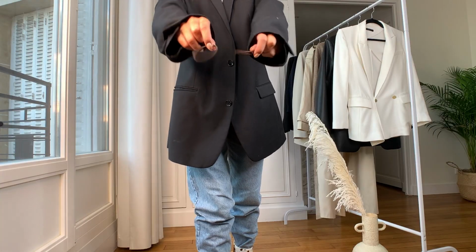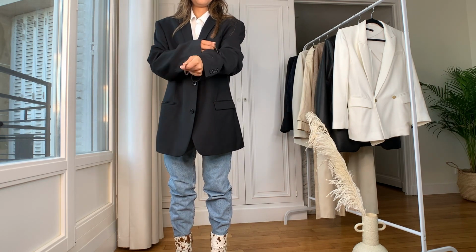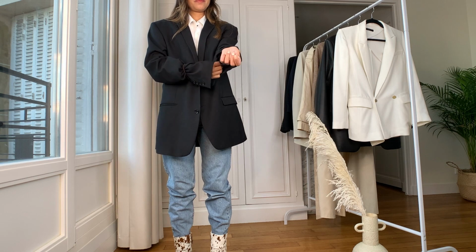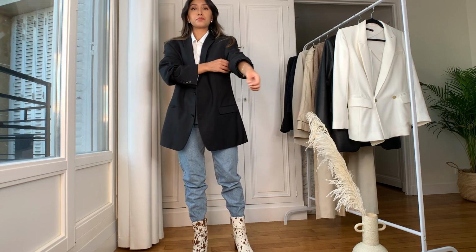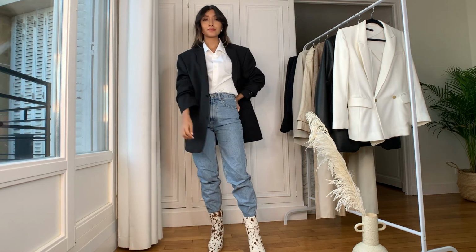And here I go again with my little hair ties that are going to help me make the sleeves shorter. Now for the blazer, I want the sleeves to stay a little bit longer, so that's why I put them on the lower half of my arm, and I'm going to again pull the fabric and cover the hair ties with the blazer, and that's it. That's the final look. My third tip is to tuck it in.